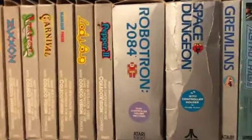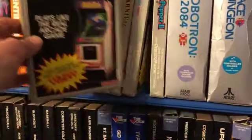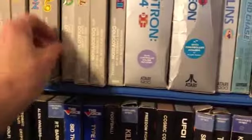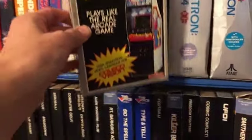And then we go over here, Ladybug. My favorite ColecoVision game, an excellent maze title. And the ColecoVision really excelled in maze games. Pepper 2 is another fantastic maze game, love it.